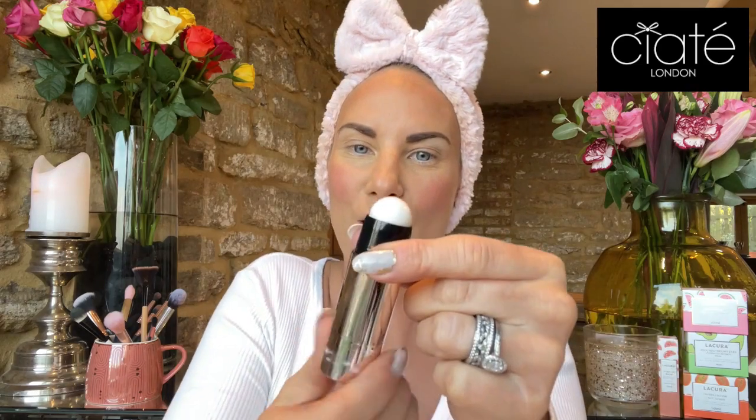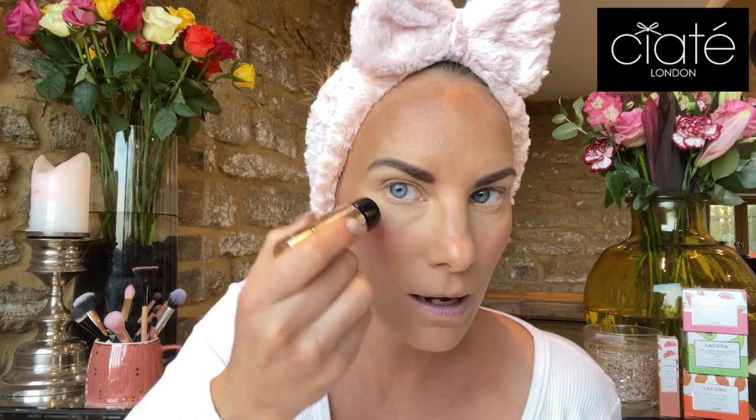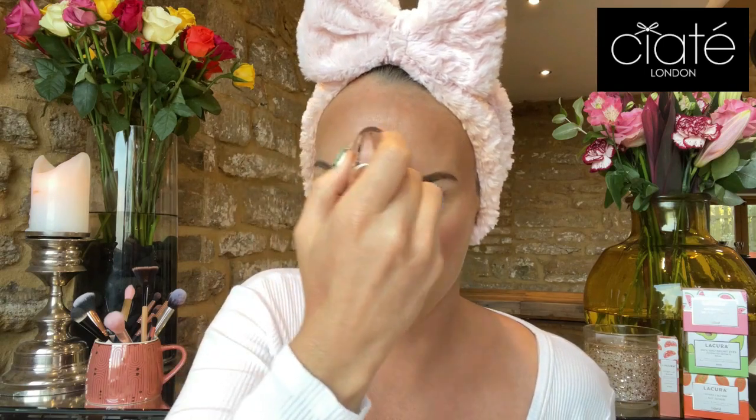And then you just roll it up. I'm not going to go up too far. Right, let's give this a go. I would literally just concentrate the highlight stick on my high points, just down the nose, and then I do a shiny forehead, and then just above the lips there. Quite nice on top of a matte foundation.